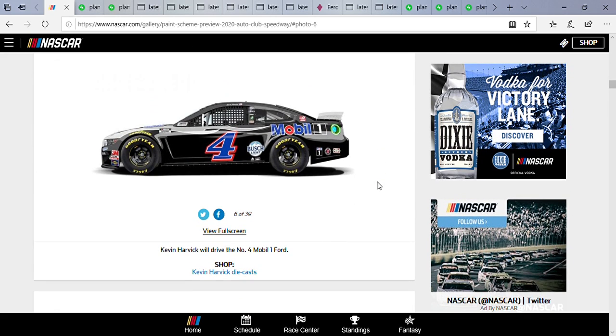Kevin Harvick driving the black Mobil 1 paint scheme. It's an interesting one with those silver flames, but I'm liking it. I do have a die cast of it, actually. Even from last year to this year, it still looks pretty good.